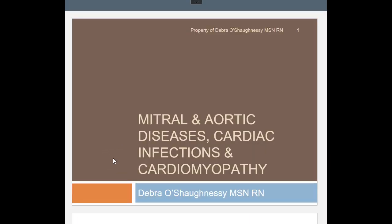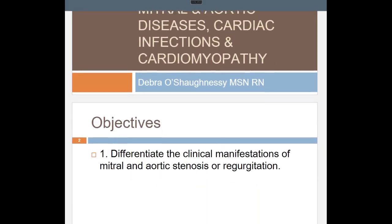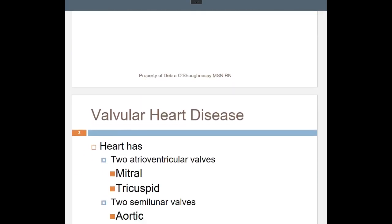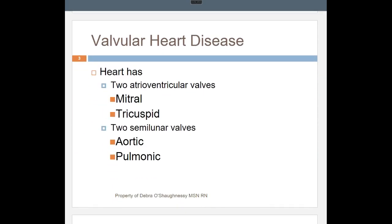Okay, now I'm going to talk about mitral and aortic diseases, and then talk briefly about some of the cardiac infections and cardiomyopathies. So let's just proceed with this PowerPoint. Obviously, this is just the basic anatomy of the heart. The heart has two atrioventricular valves, the mitral and tricuspid, and two semilunar valves, the aortic and the pulmonic.